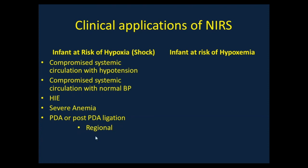And you may have a regional compromise, in the case of necrotizing enterocolitis, or renal hypoperfusion of the kidney. So you can apply NIRS on the abdomen or kidney to predict the regional compromised blood flow. And you can use the brain as a reference. So you may have normal brain oxygen consumption by NIRS, and you have a big difference between the brain and another organ like the abdomen or renal, so it can give you an idea about the difference between both organs. And the NIRS can be connected to up to 6 different organs at the same time.